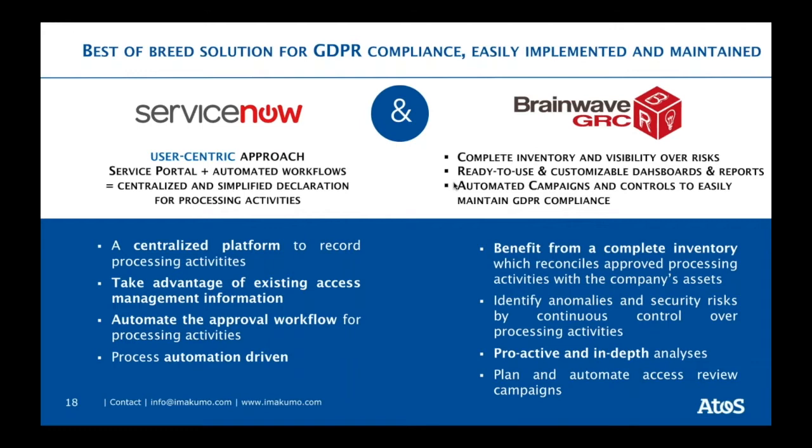Thank you, Thomas. Regarding Brainwave GRC, as you have seen, you will get the whole inventory of the access rights of people to the assets in your company. So you will be able to link all the processing activities to the real access to the different applications and unstructured data in your organization. By doing so, you will also benefit from automated control. You will be able to automate access review campaigns, as you have seen, and also use thousands of reports and dashboards on who can access what, whether it is legitimate or not, etc. So thank you.